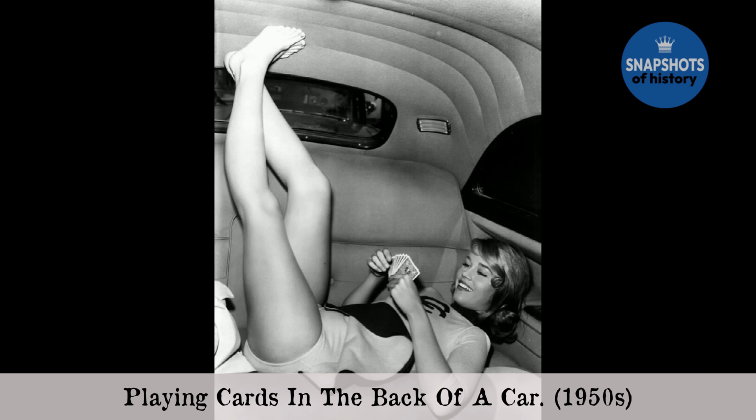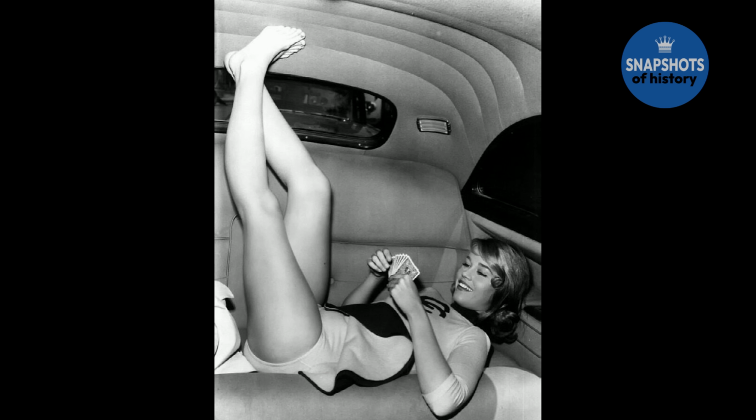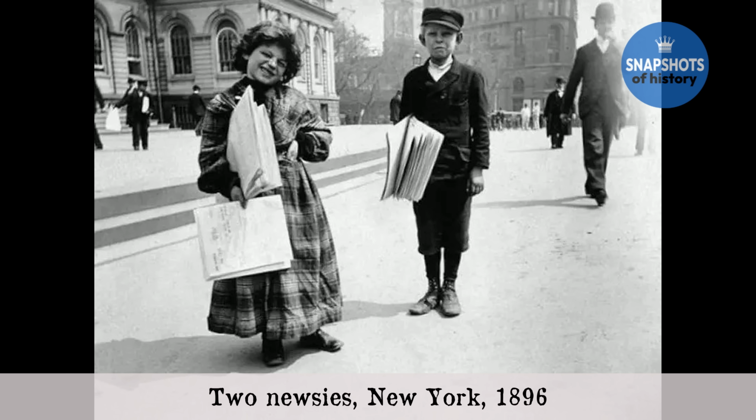A photo showing people playing cards in the back of a car. This one's from the 1950s, so it's a bit of a flashback. Here's a photo showing two newsies in New York back in 1896.